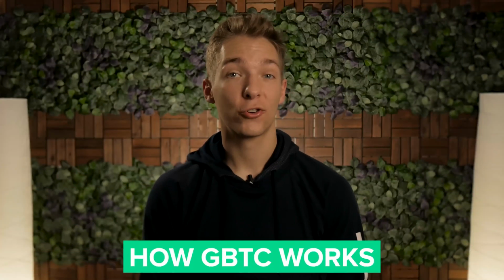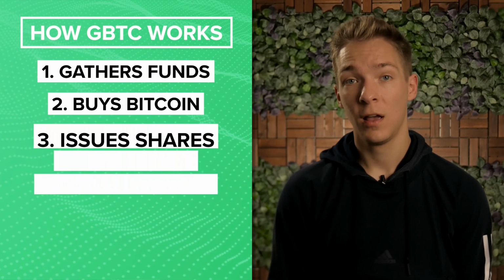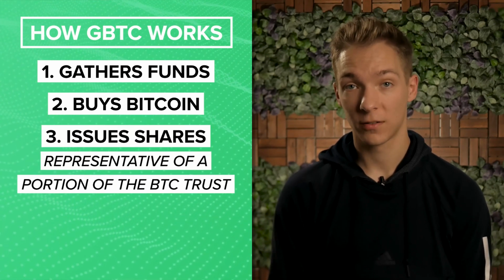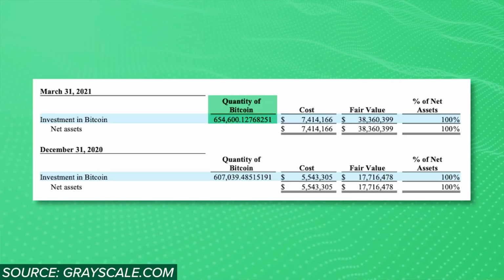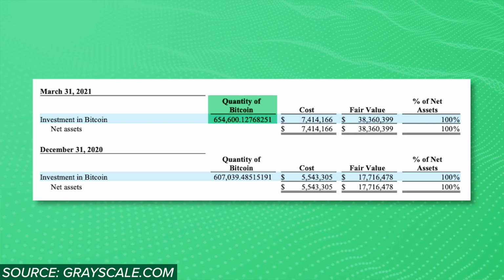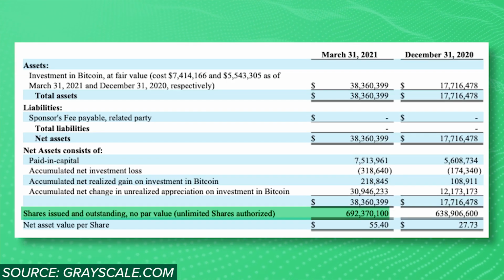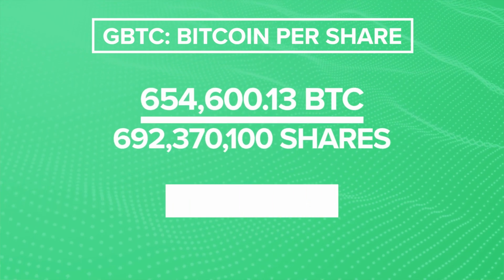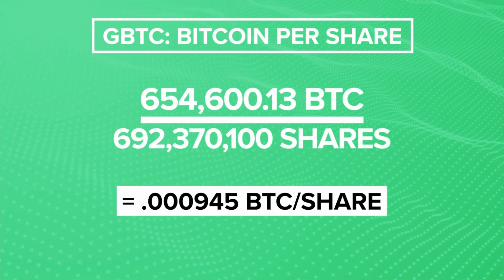First, we need to understand the structure of the Grayscale Bitcoin Trust and the convenience that it offers. To put it simply, GBTC gathers money from investors, uses it to purchase Bitcoin, and then issues shares to investors that represent a portion of the fund's Bitcoin holdings. According to their latest SEC filings, the Grayscale Bitcoin Trust held a total of 654,600 Bitcoin, with a total of about 692 million shares. This means that each share of GBTC represents approximately 0.0009 Bitcoin.